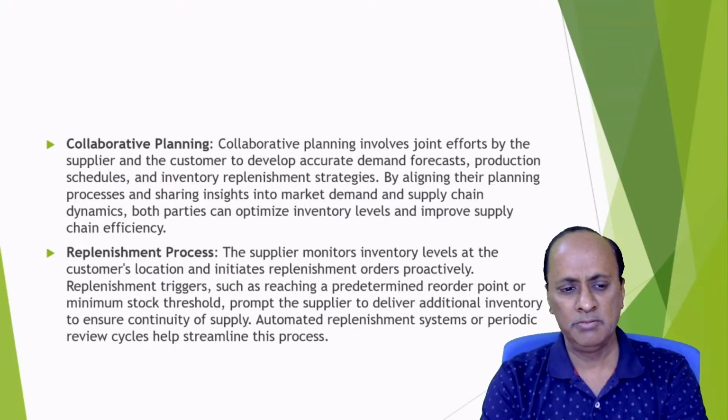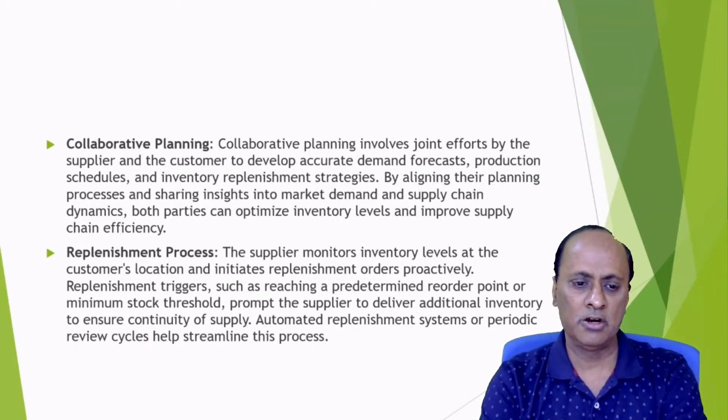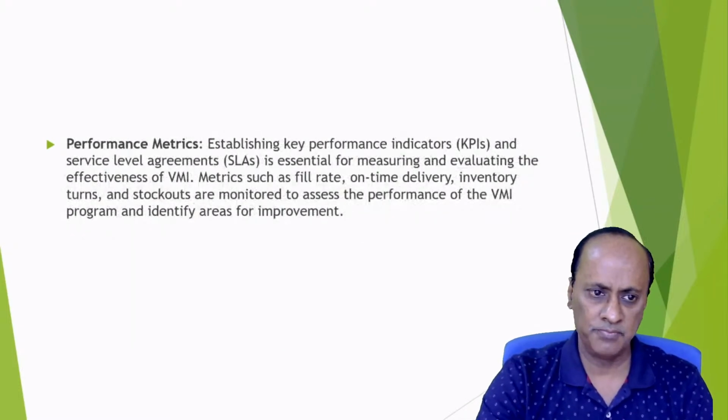Or sometimes if a stock reaches a minimum level, then an order is initiated, prompting the suppliers to deliver additional inventory to ensure continuity of supply. So sometimes automated systems or periodic review cycles help to streamline this process.